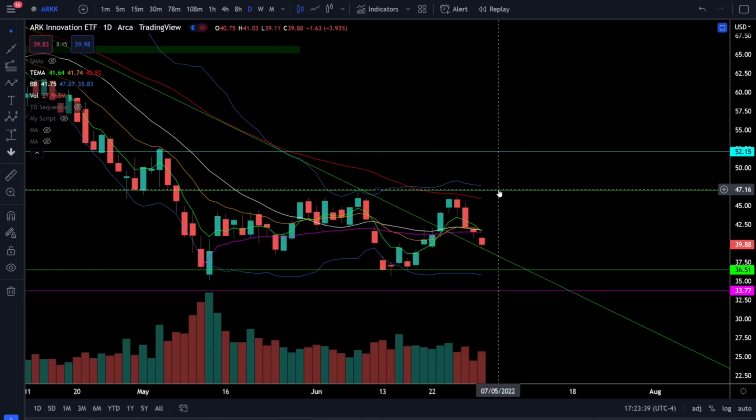The bullish breakout is 2 consecutive closes back over 47, and not any sooner than that, so stay bearish as long as we're below 47 in the ARK ETF.